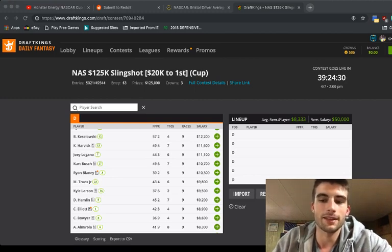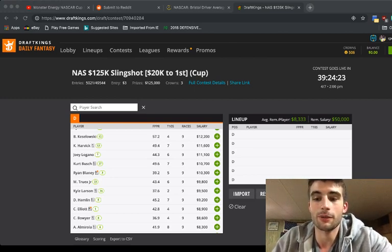Alright, anyway, let's get into this. We're going to be at Bristol Motor Speedway. It's 0.53 miles in length, and it's a very short track, and we're going to have 500 laps, so there's going to be a lot of Dominator points to go around.